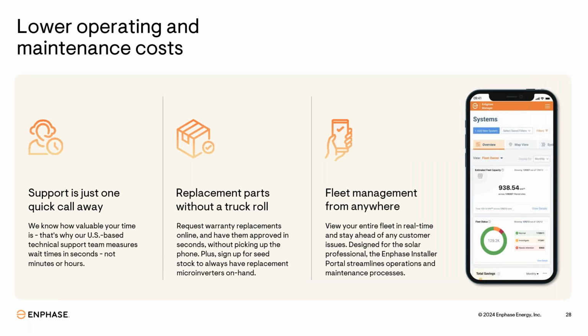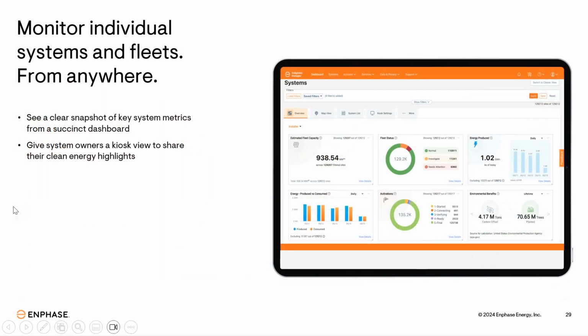For commercial, we do have Fleet Manager. If you do have a site that is multiple buildings, let's say schools in a school district or franchises, we can manage those all on the same page so that you can see how that fleet is doing for your commercial project. And I'll get into more detail on that in a couple of slides. Actually, I'll get into it now. So we just talked about Fleet Manager.